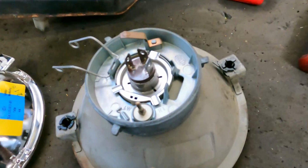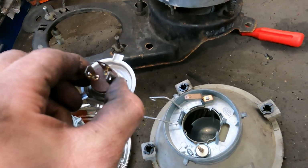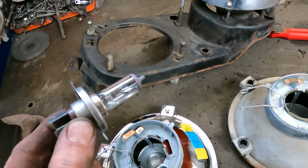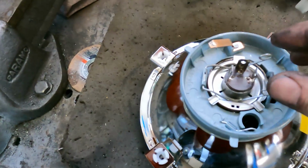But what I've just discovered, something that was a bit strange, is you've got an H7 bulb in, which is a normal headlight bulb for a car, for dip beam and main beam. So they swap over fine, and that just clips in, like that. So this is all just like a normal car that clips in, like that.